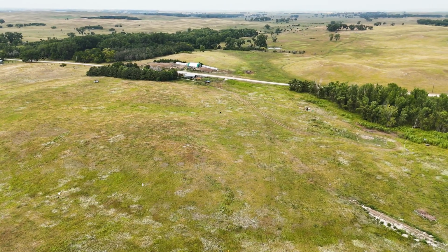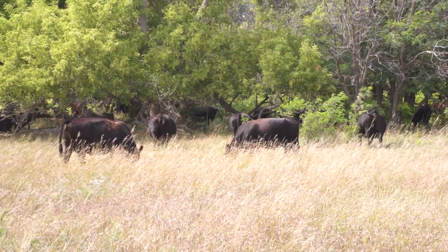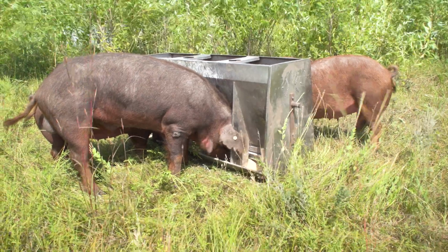We are Brad and Laura Kaler. We live in Tripp County, which is in south central South Dakota. The name of our operation is K-Malayan Ranch. We have a variety of critters here. We've got the cow-calf operation, we raise Targhee sheep, and then today we're going to talk about our red wattle pork enterprise.